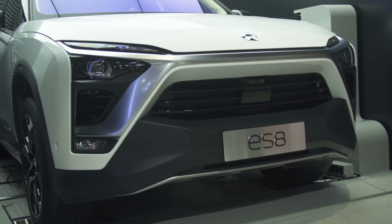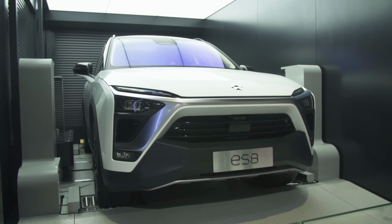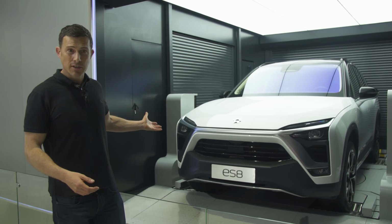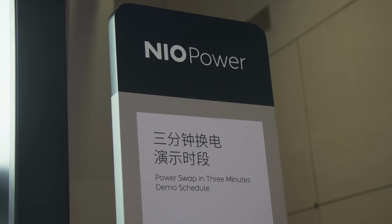So this is the ES8. It's a large SUV, so it's a bit like a Tesla Model X. However, unlike the Tesla, rather than just having to charge it, which you can do of course, you can also swap out the batteries, and the idea is along the highway there's battery swapping stations. You pull up and they'll swap a battery for you.